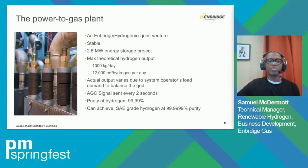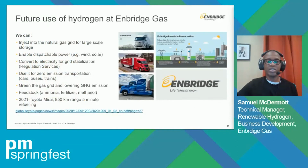This varies because, as I said before, we're providing frequency regulation services to the IESO, which is the body that oversees the electrical grid in the province. They send us signals every 2 seconds and we have to respond. And this system can respond in less than a millisecond. The purity of the hydrogen is high, 99.99%, and we can raise that by drying the hydrogen some more to get it to the SAE grade for fuel cell vehicles.